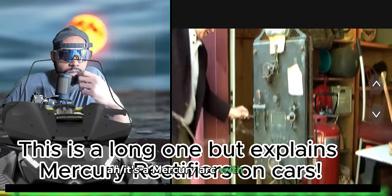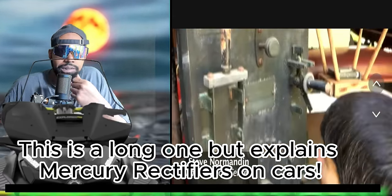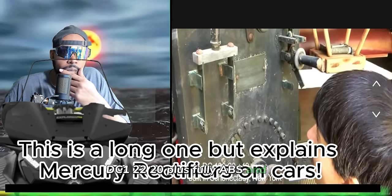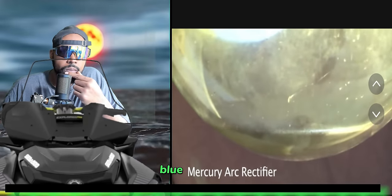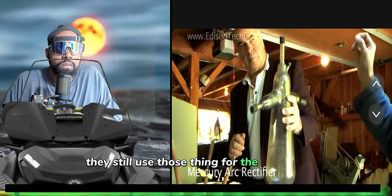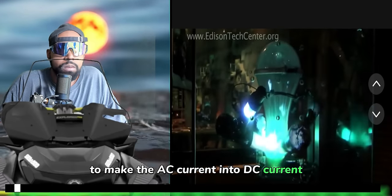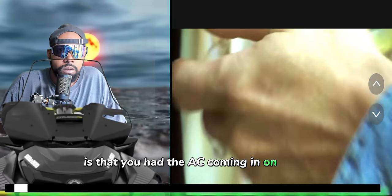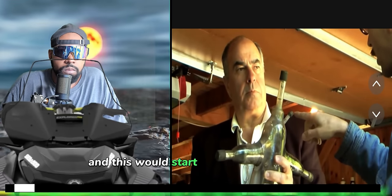It's a mercury arc rectifier, and it's been disconnected, and it's DC 120 to 20 plus 40 amps, and AC 30-120. Glows blue greenish. It's beautiful all inside. They still use those things for the subway in New York in some places to make the AC current into DC current. It's DC voltage, and the way it was done is that you had the AC coming in on each of the sides, and the DC would come out on the top, and this would start the actual reaction.